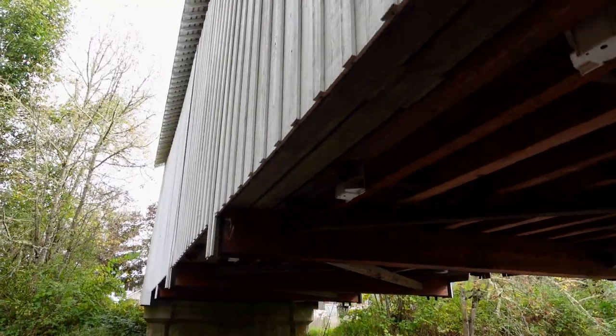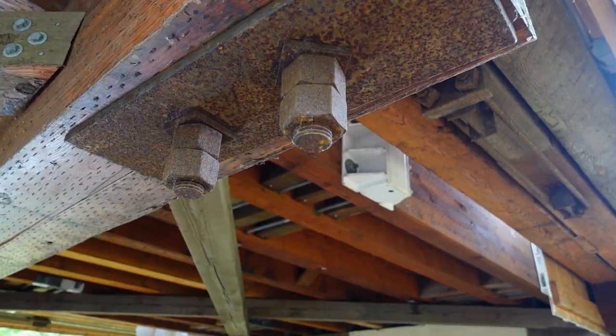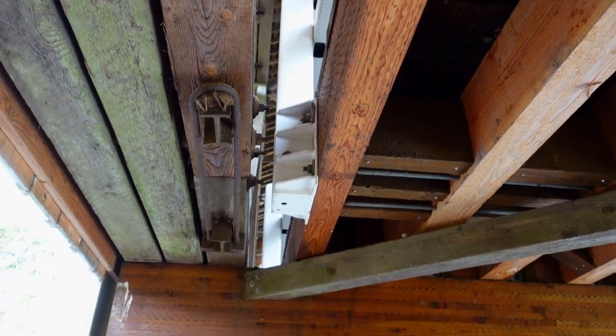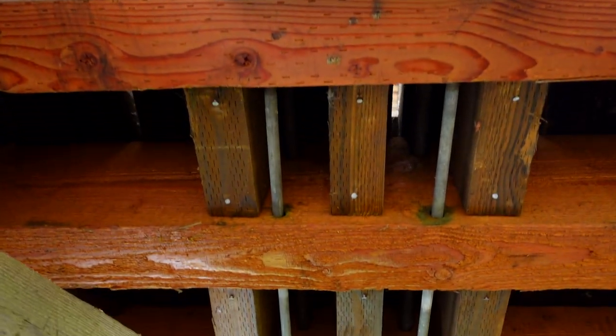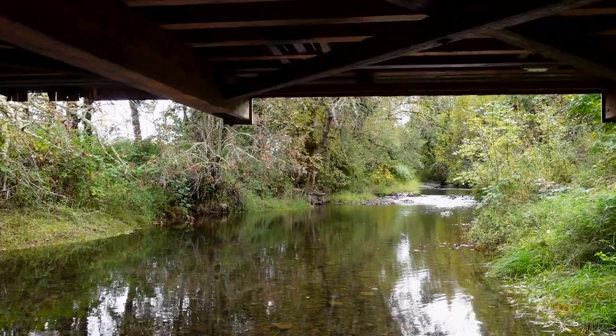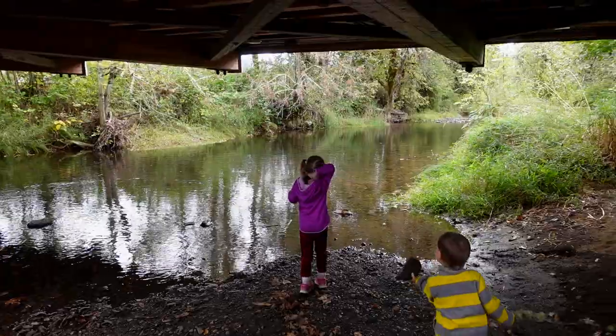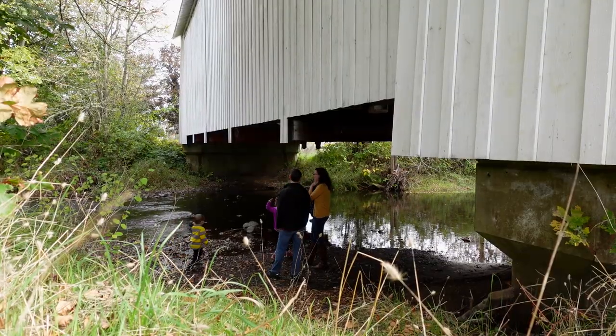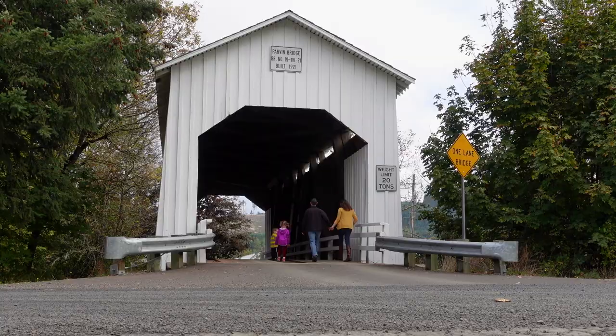So one thing we noticed right away about these, it seems they have a little bit more modern construction. This one has a 20-ton weight limit on it, where a lot of the ones we would see in the Northeast would be like 6 or 8. Sometimes the question was like, how much does our truck weigh? It was never a problem, but these seem to be built a little more recent and a little sturdier.